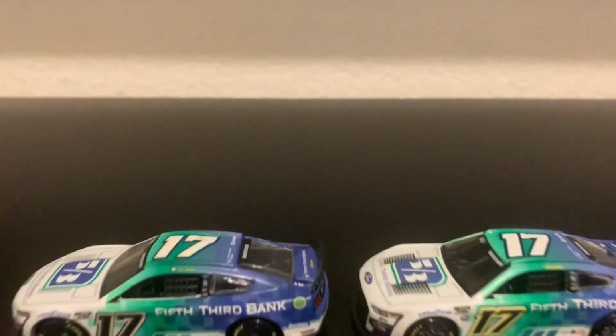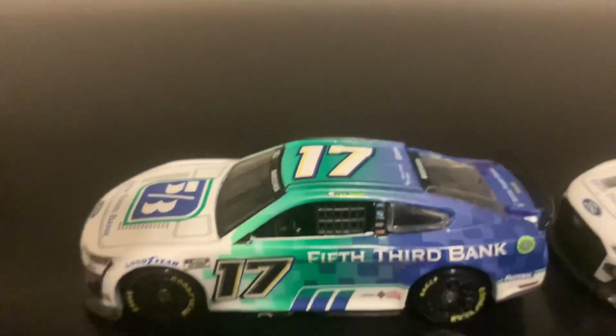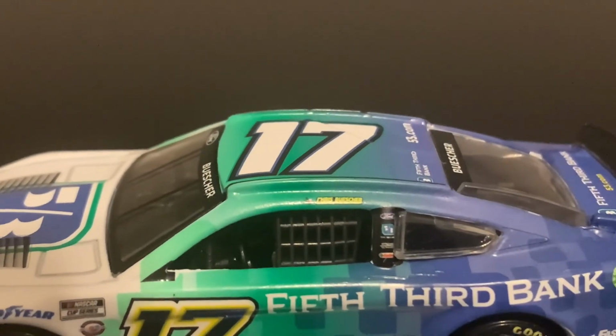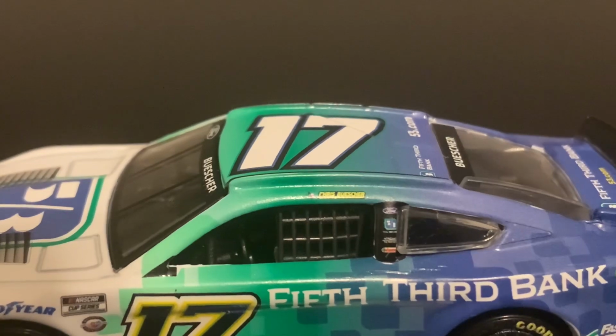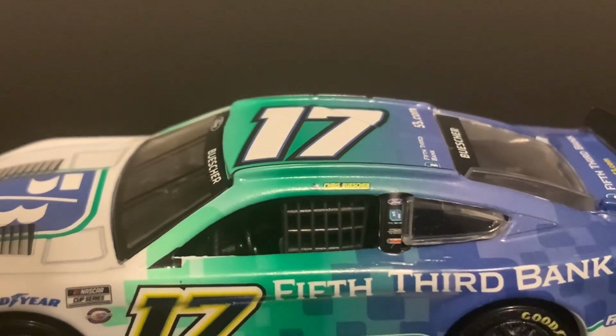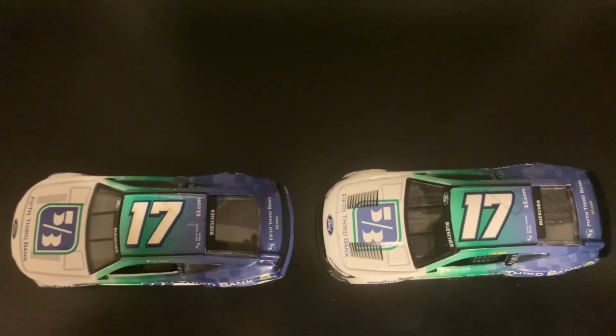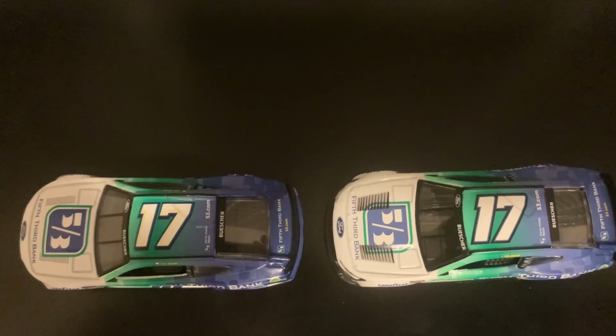I'll show you a little bit right here close up. There's a name rail for Buescher's 2022 car. I'm going to pan over to the 2023. It's a little bit more yellow and boxed in a little bit there on the name rail. Nothing really different on the roof except for the number change. There it is right there. There's the 2023 on the right side. On the left side, it's the 2022.